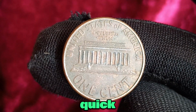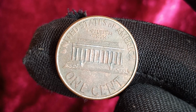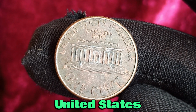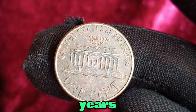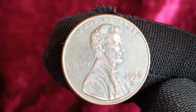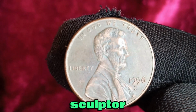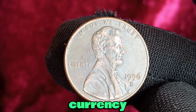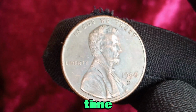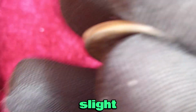Let's start with a quick history lesson about the 1996 D Lincoln penny. As with most coins in the United States, the Lincoln cent has been in circulation for over 100 years, since 1909. The iconic Abraham Lincoln design, which was created by sculptor Victor David Brenner, has become synonymous with American currency. However, as time went on, the minting of these pennies has evolved, with new designs and slight modifications to the coin.